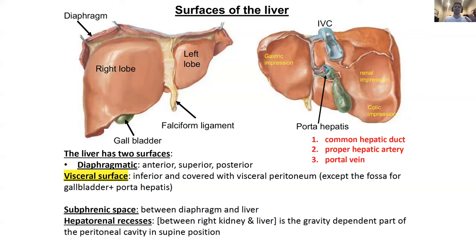Common hepatic duct, which is going to be draining the bile from the liver, which y'all will get into in detail later. You'll also have the proper hepatic artery, which will be bringing oxygenated blood into the liver, and also the portal vein, which will be bringing deoxygenated blood that needs to be detoxified from the gut. Okay, so that's super important.